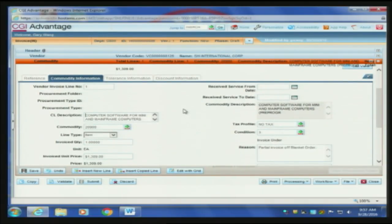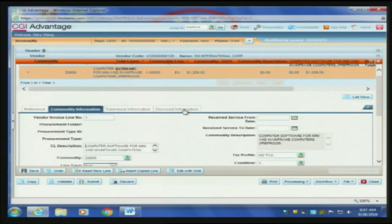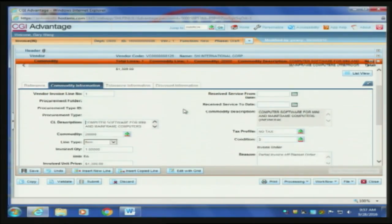Because otherwise I would not know, as an AP person, what accounting line this is, right? Because I don't see an accounting line. And this is where the mix-up is.